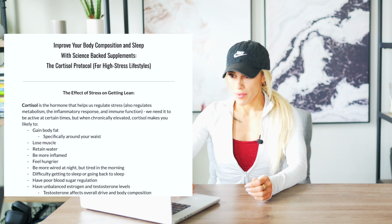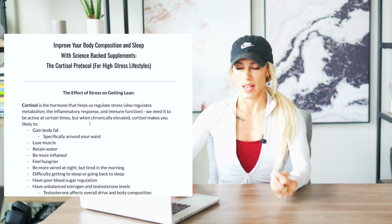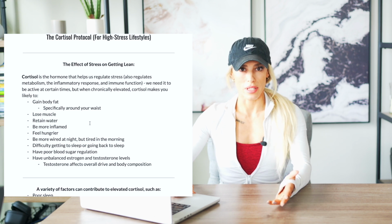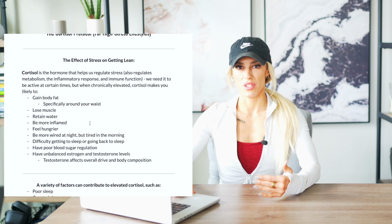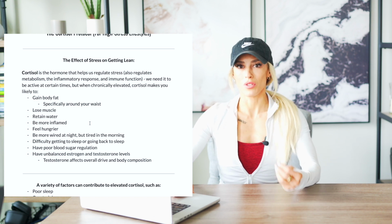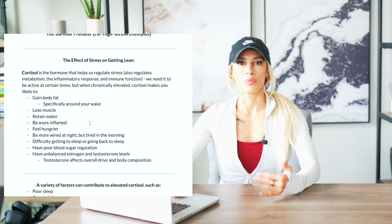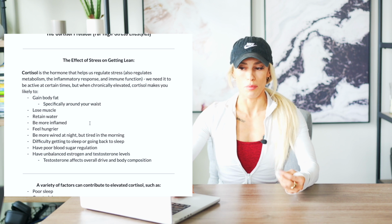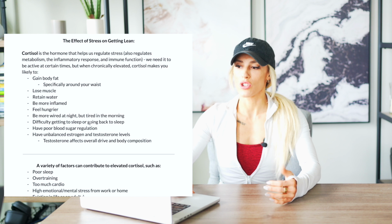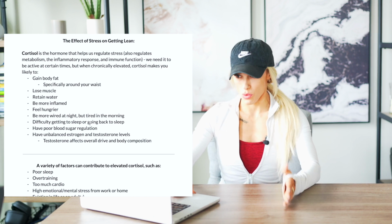Okay, so first of all, it's important to know, why do we need to care about cortisol in the first place anyway? Well, it has an effect on things like your sleep, like I just mentioned, but also your body composition. A lot of the people that I work with have crazy lifestyles, but they're also determined to get into better shape, not just lose weight, but actually improve their ratio of body fat to muscle. So if you are that type of person, then you need to know what things could potentially have a detrimental effect on your body composition, and cortisol is one of those.